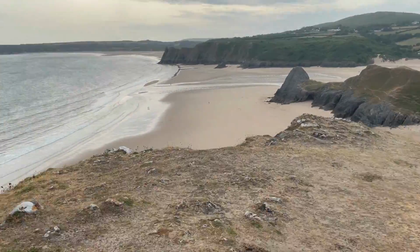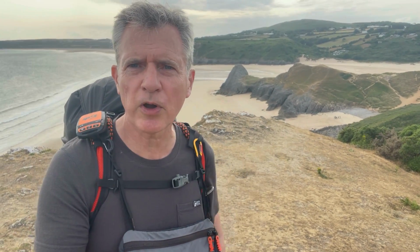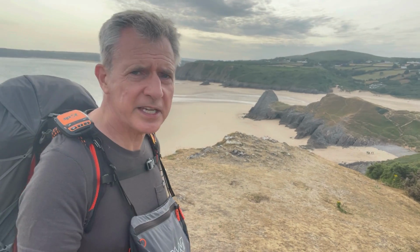I was out of the wind for the last mile or so, and it's getting a bit close, and I've spied Three Cliffs Bay now, which is a very welcome sight because that was my target for today. Three Cliffs Bay, and I've done a bit of rock climbing on those cliffs back in the day when I didn't know any better.